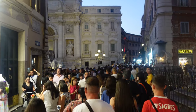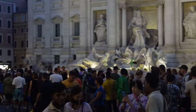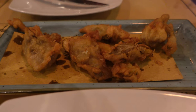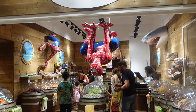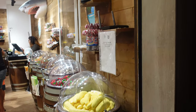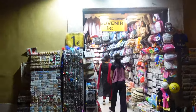That's the Trevi Fountain in front of us right over there. Man, as you can see, it is just absolutely packed here. Fried artichoke. What'd you think of this? This is the superhero candy store, I guess. It's got superheroes. Well, it's got Bart, but it's got all the things, and it's got candy. You can't go to any big city without a souvenir shop, so there you go.